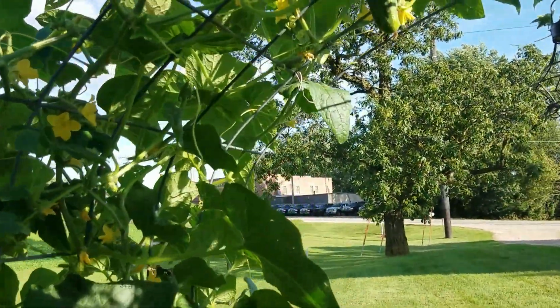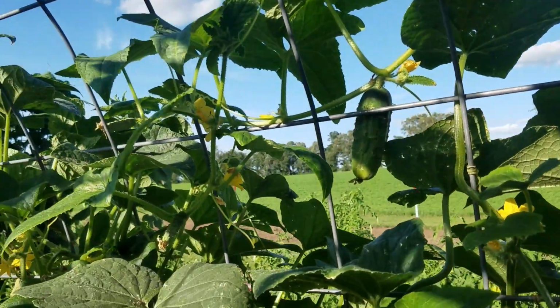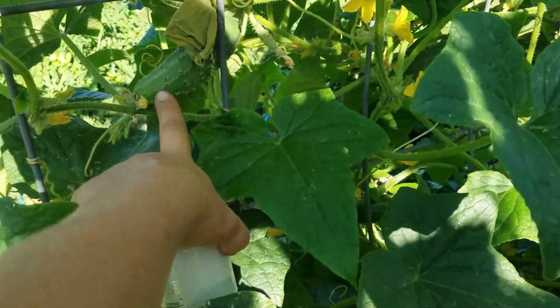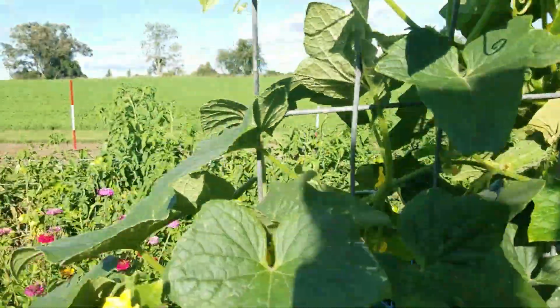I've made a jalapeno dill relish. I've made regular dill relish. I've made refrigerator pickles. I've canned dill pickles. I gave away 11 pounds. And I probably have another 15 right now, plus all of these that I need to do stuff with. So, I don't know. There's that.